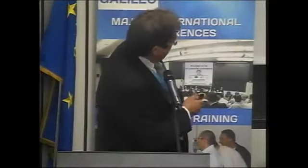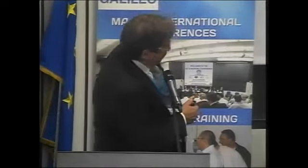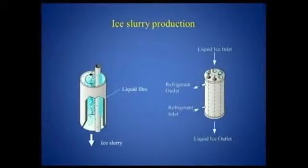You have a double wall cylinder and a refrigerant which evaporates between the two cylinders. And in the inner part, in here, there's a water additive solution. So you get ice crystals which form on the wall of the inner cylinder, and with a scraper, here a rotating cylinder, you scrape away these crystals, they fall into the water, and slowly the concentration of ice crystals increases.